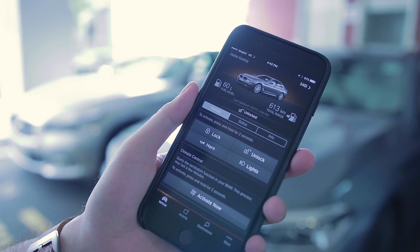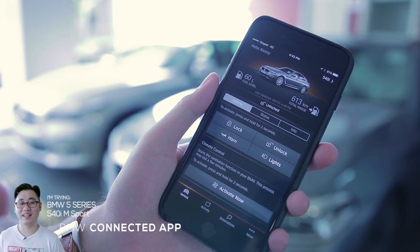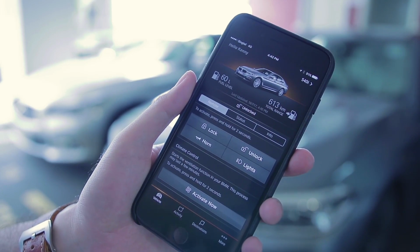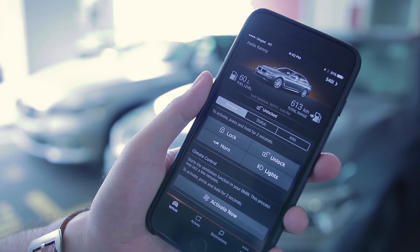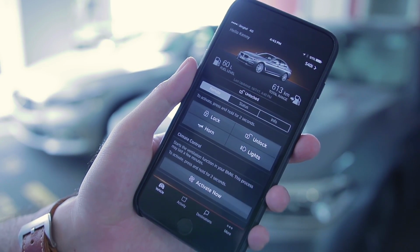Okay, one of the nice things about the new BMW 5 Series is that it's connected to this BMW Connect app. So this is the main screen of the BMW Connect app, and from here I can see a lot of vital information about the car. How is it able to do this? Inside the car there's actually a SIM card which is connected. So this car is always connected to the internet, it's connected to the server. I'm getting all this information off the BMW server.